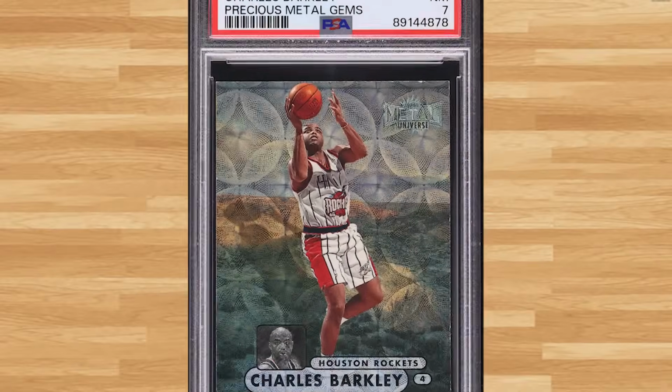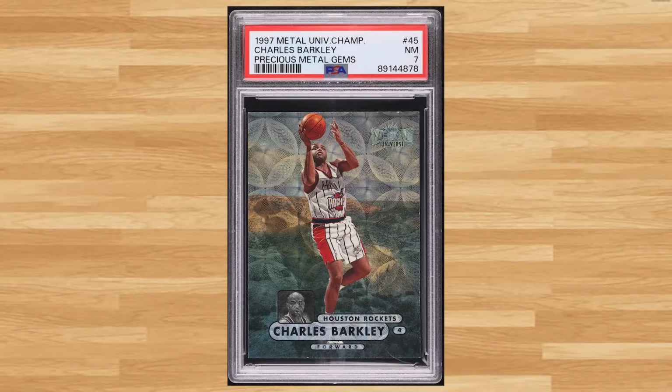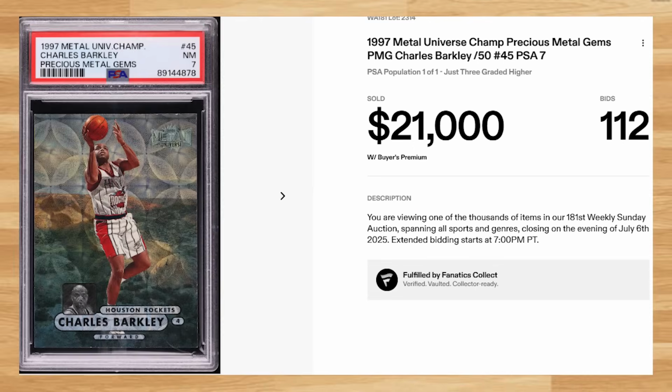Up next at number 2 is this 1997 Metal Universe Championship Charles Barkley PMG, card number 45. Serial numbered out of 50, this PMG was in a PSA 7 that received 112 bids, and it also sold for $21,000.